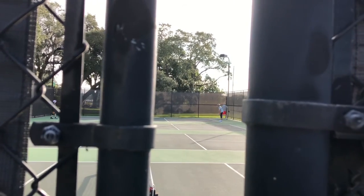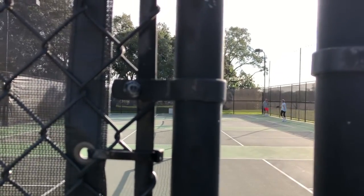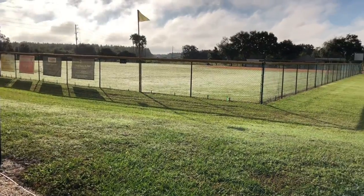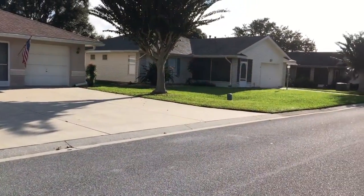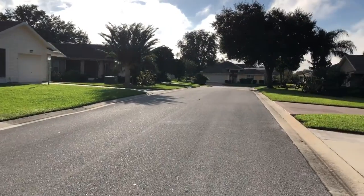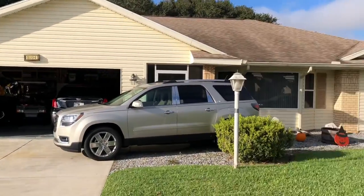This is the pickleball court that I couldn't get in, but as you can see, they're in there, and there's a lock on the door. But it's interesting. Here's the ball field at the very beginning of the subdivision. Here's some of the houses. Some of the smaller houses are frame. A lot of them are block and stucco, and some of them are siding and frame. As you can see, these look like frame ones. Most of them have a little bit of brick on them.